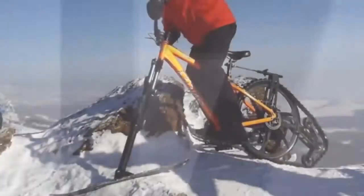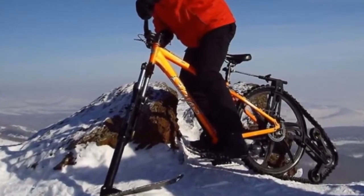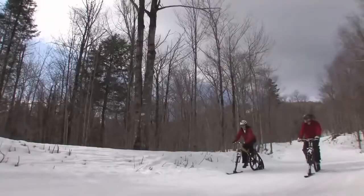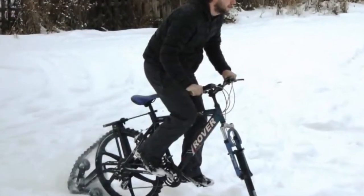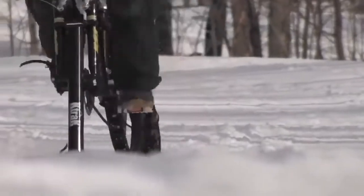Number 17. The K-Track is a traction system that adapts to most mountain bikes on the market. This traction system replaces the front tire with a ski and the bike tire with a six-speed track system reminiscent of an army tank. This new system allows the bike to get traction in the snow when it usually wouldn't be able to. Pricing starts around $800.